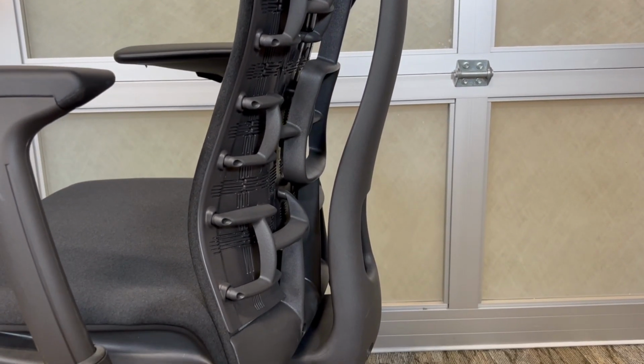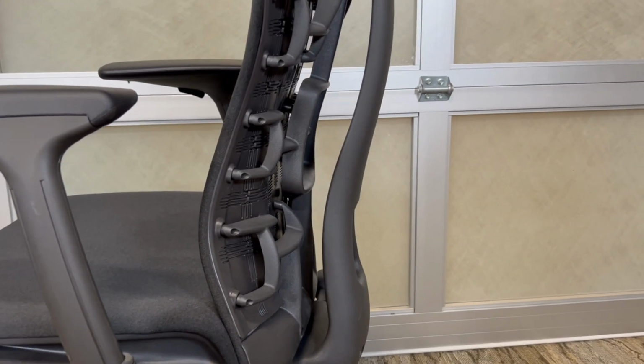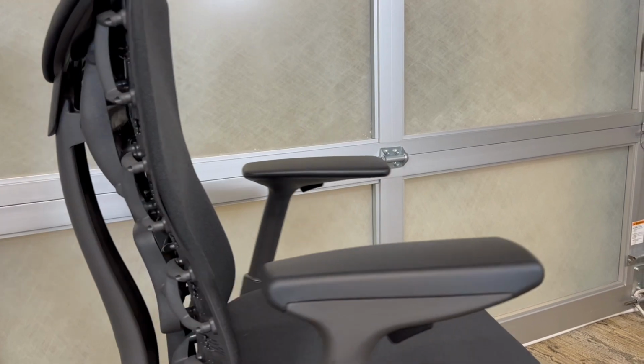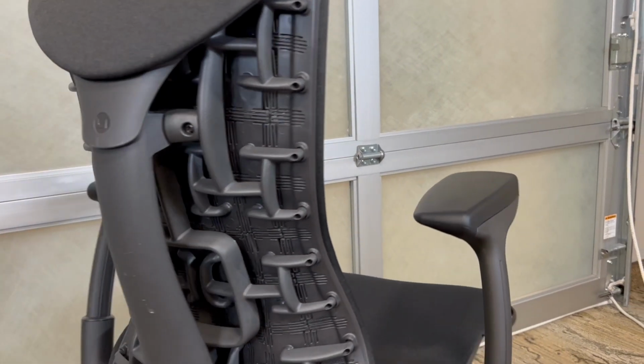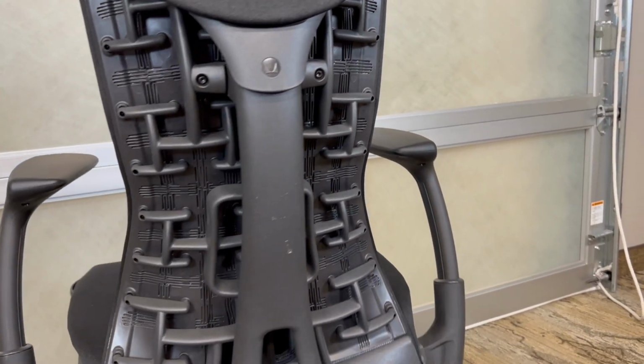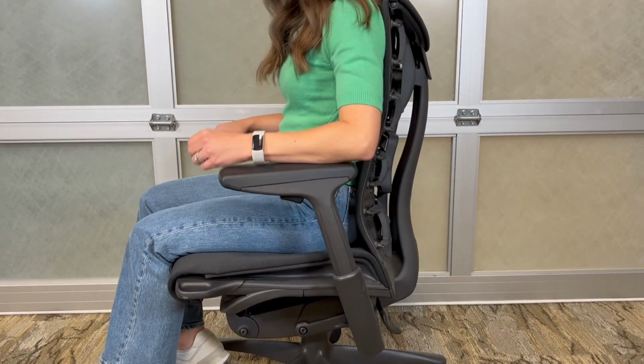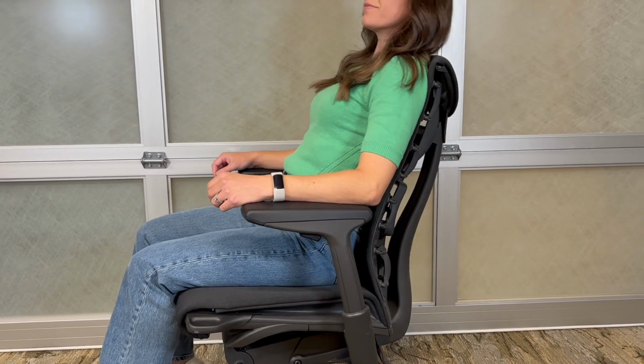Posture Fit is another key feature of the Embody chair. It supports the sacrum and reinforces the pelvis to prevent slouching and fatigue. The harmonic tilt and kicker provides a natural balanced motion, again that easy ride feeling, with pivot points at the ankles, knees, and hips, plus an extended recline for stretching.